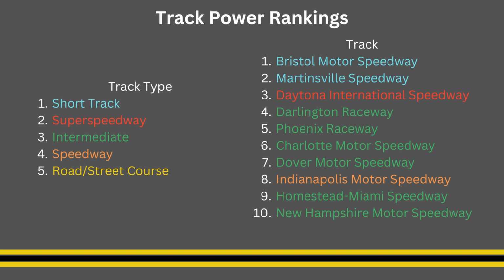Turns 1 or 2 or 3 or 4, I can never remember. One of the groups, one of the sides of the oval, is let's just say interesting. And I also love the area of the country it's in. I'm glad New England has a racetrack.